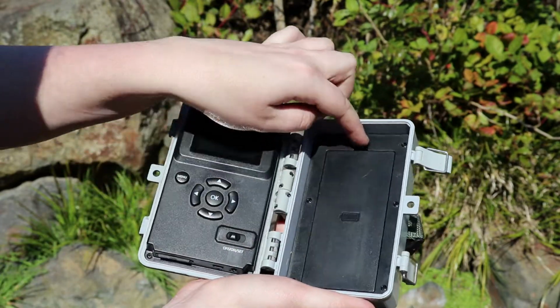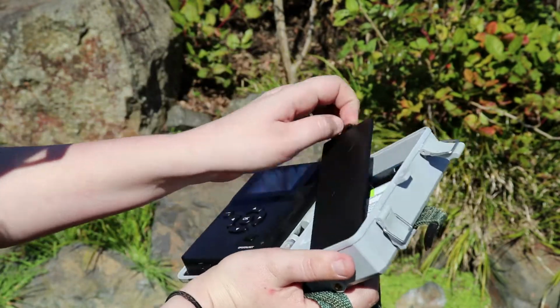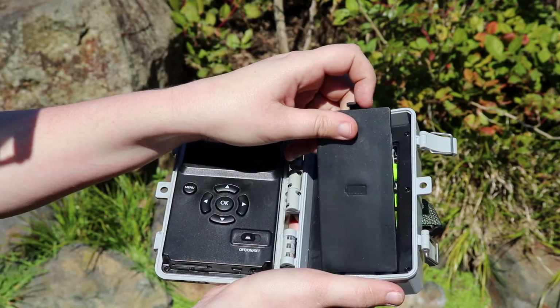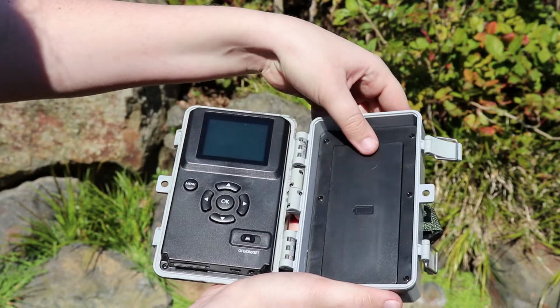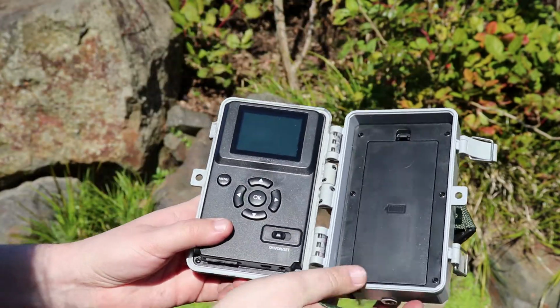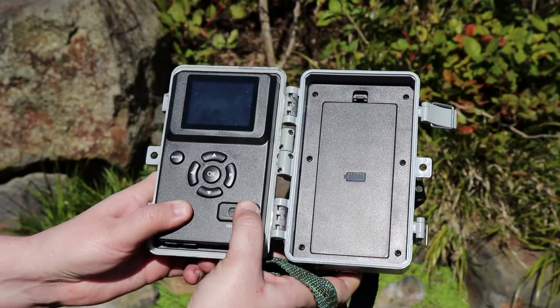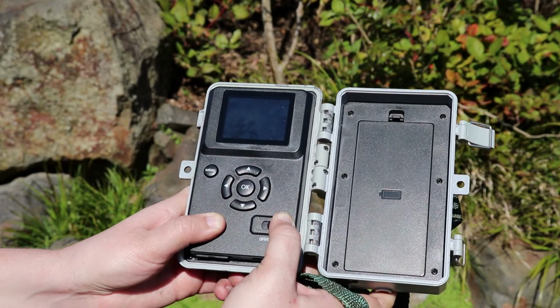But before we attach it to a tree, we want to check the insides. Here we have the batteries, and we're using rechargeable batteries, and it takes 8. You always want to make sure all your batteries are charged. Then I'm going to go to the setup, and during setup is when we set our camera.